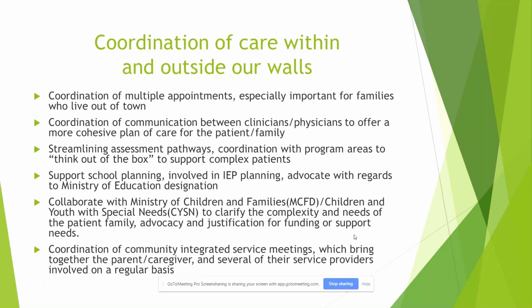And in these meetings, we work on specific action items, which helps to support accountability across the board and also helps to reduce any duplication of work. It also reminds everyone around the table that each provider has a piece of responsibility to take on, and this really supports a shared approach to care.